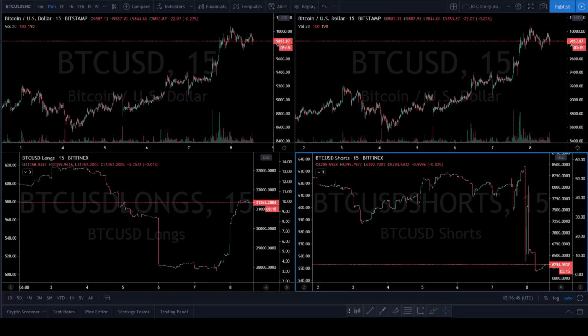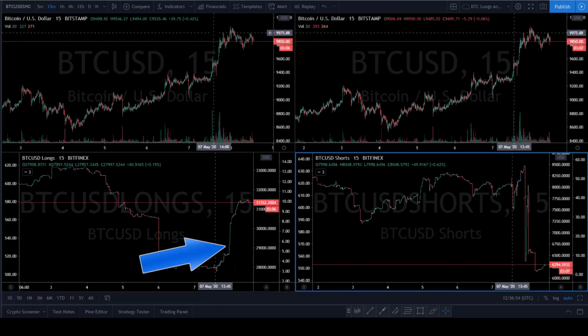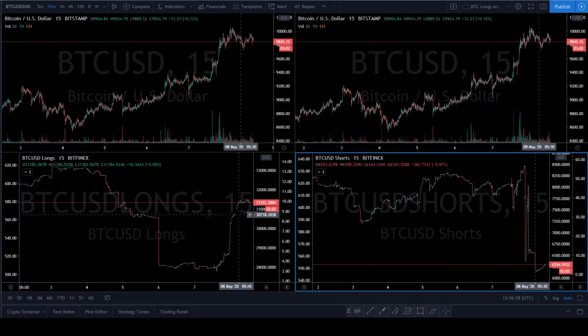Let's jump in. Here's the longs and the shorts. We've got this little wee top formation. We can see that longs have gone up throughout this period of time as this top formation has been building. And shorts have not been developing yet. So there is a place here to squeeze those longs.